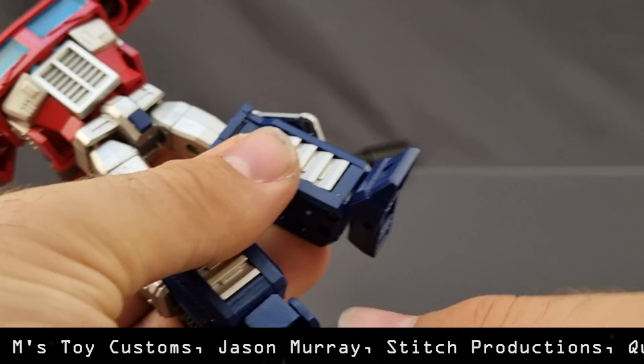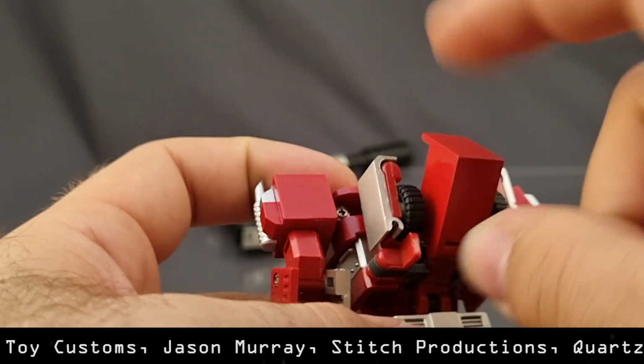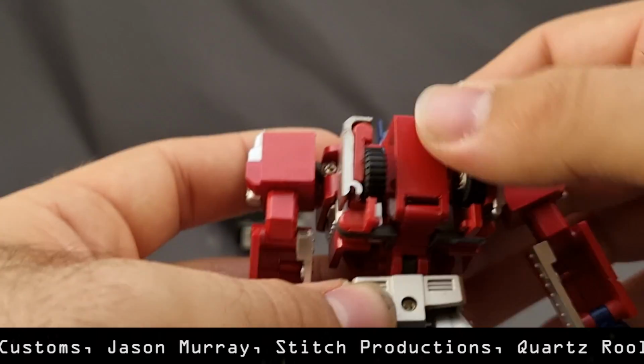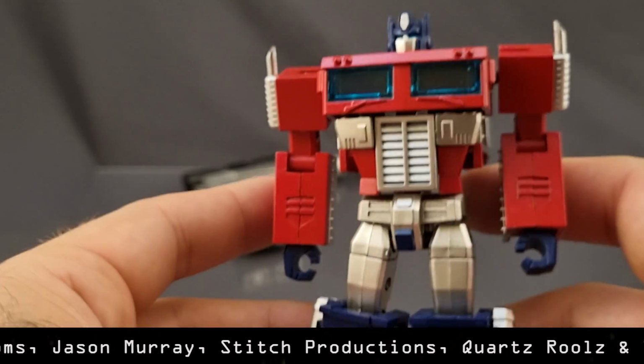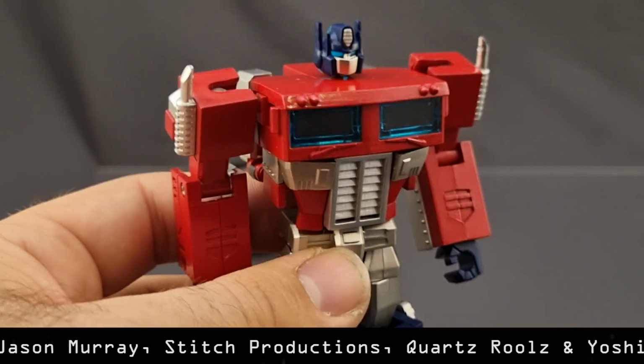Come to the feet and fold out the toes, and last but not least, you come around to the back and we get the dramatic head reveal by pulling out the back panel and bringing up the head like so, and then collapsing it again. So all in all, a pretty neat transformation with some pretty clever ideas. Nothing too complicated, but then again, it's an Optimus Prime. You don't have to make it complicated.